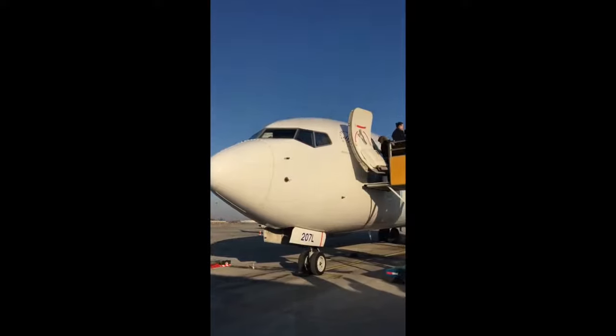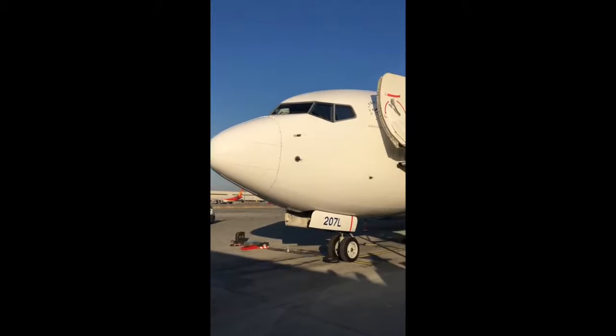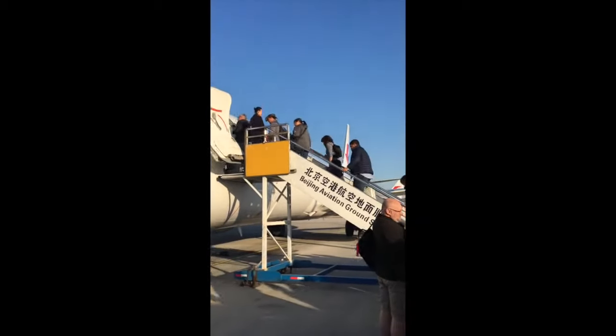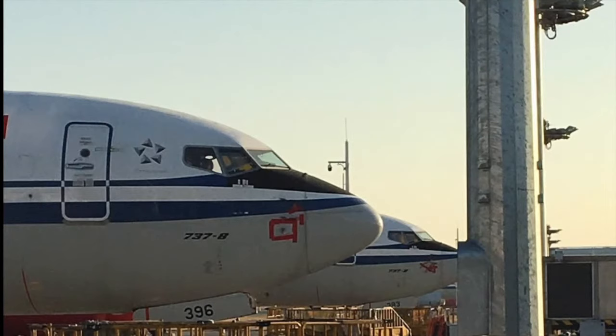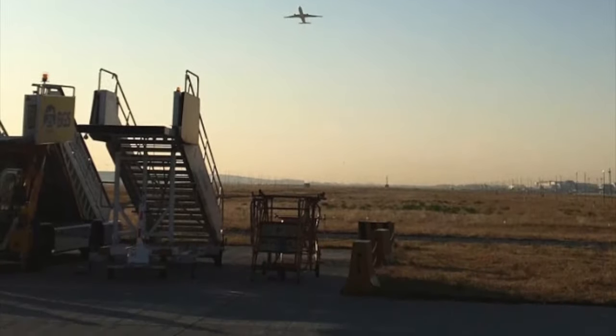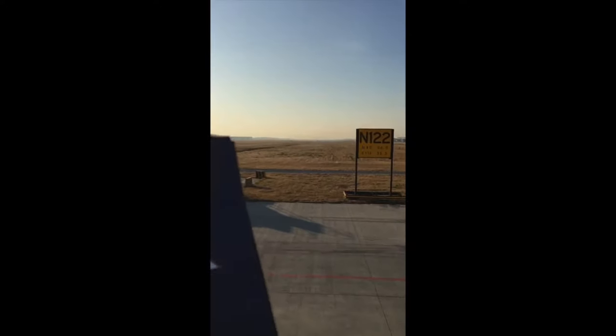Here we are about to board our 737 for China Eastern. These two airplanes are parked next to our China Eastern 737. These are China Southern 737s. When I say we were underneath the runway, we were literally underneath the runway. Here we are boarding our China Eastern 737. That is the runway.